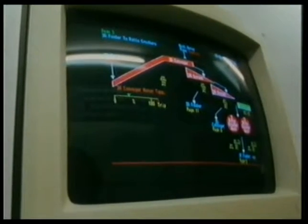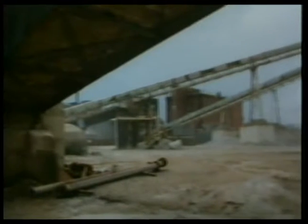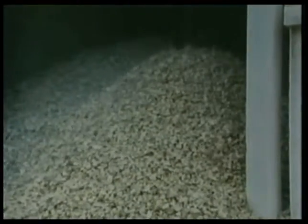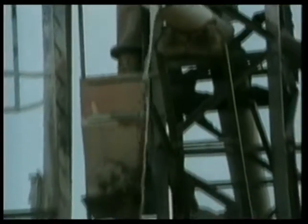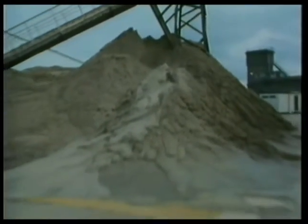From this building, different grades of limestone are conveyed to other parts of the plant. This will be used as road stone for road making. Remember that all the rock was washed. The washing water carries, as well as very fine material which we'll come back to later, sand, which can be separated out and sold.